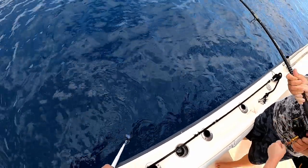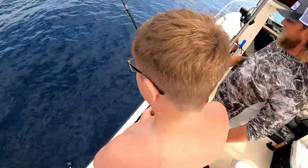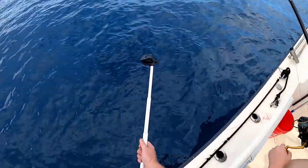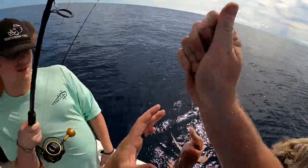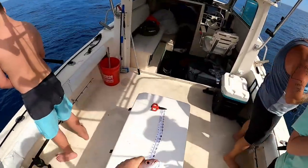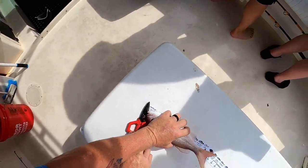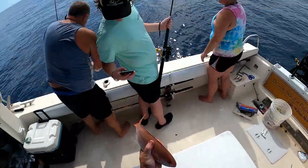Another nice one. Crank, crank, crank. Oh, he just came up. Bigger fish. At least you'll be able to see him because I got him on video. So we got a nice vermilion. Get him in the boat. Oh, he'll be close. Let's measure this guy up. He just spit up all the food. Yep, he makes it.